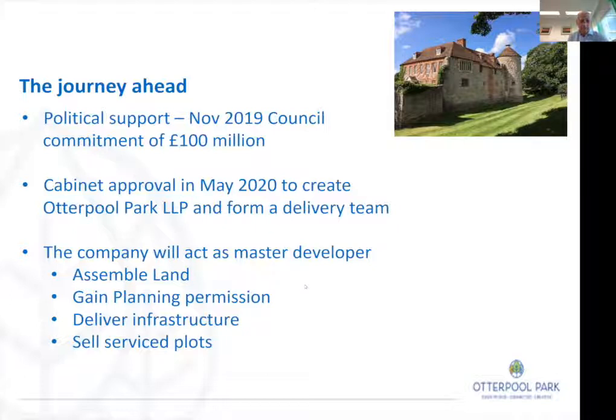business model. The Cabinet more recently agreed to create the Otterpool Park LP, which is intended to be the delivery vehicle that actually makes all those other things happen. So it's currently being staffed by 5 people from the local authority, but we'll appoint more people to it to enable us to move forward. And we're very conscious that there are skills that we simply don't have, that we need to make that happen, particularly around the delivery of infrastructure and construction.